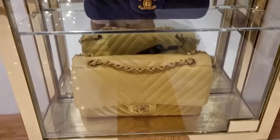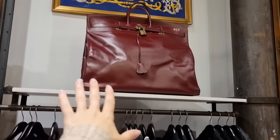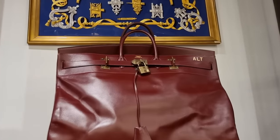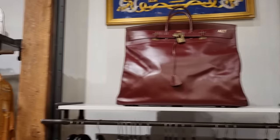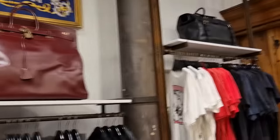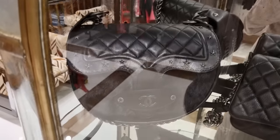Okay. And we got more. This is, I think, generally men's. I mean, oh my gosh, look at this. It's like a travel Hermès Birkin. How heavy would that be? Guys, this is a beautiful box cuff, but this is gigantic, right? And we got some Louis Vuitton pieces up there. Wow. Okay, the reflection is pretty strong.